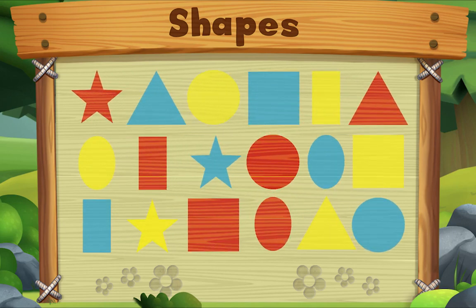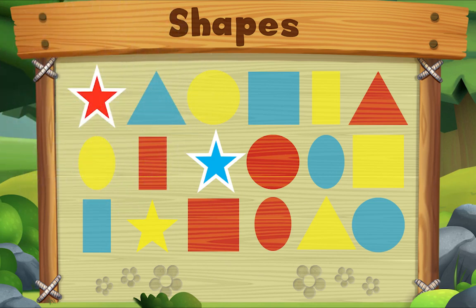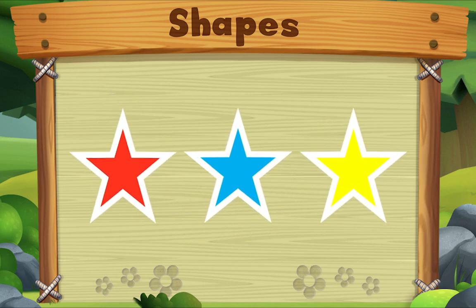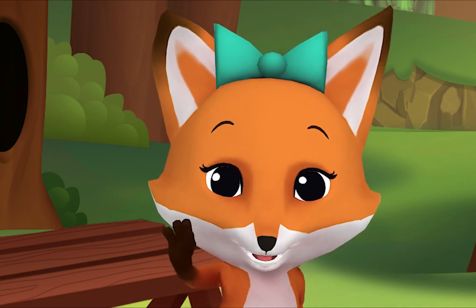Let's look for stars. Do you see one? Let's look for another one. Let's look for one more. Do you see it? There it is. We did it! Yay! See you!